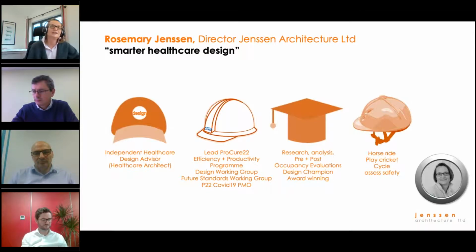I also represent that framework, P22, on the Future Standards Working Group, who are the group responsible through NHS E&I for updating and publishing both the health building notes and the health technical memoranda, which set the standards in healthcare. And more recently, I've been supporting the P22 COVID-19 Project Management Office, the PMO, which has supported the delivery of a number of Nightingale schemes and also a number of COVID-19 responses, working closely with healthcare trusts.